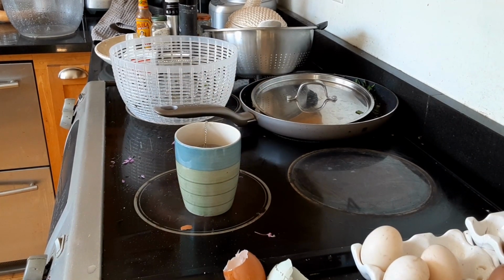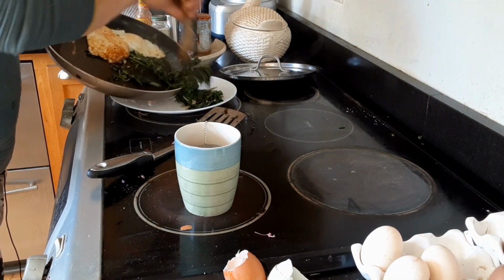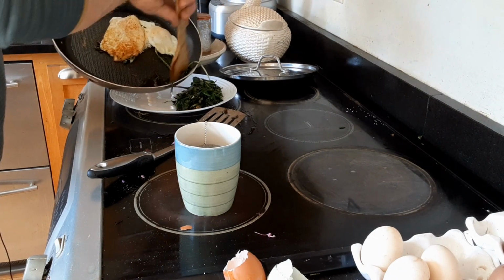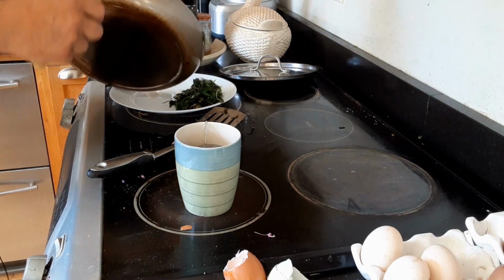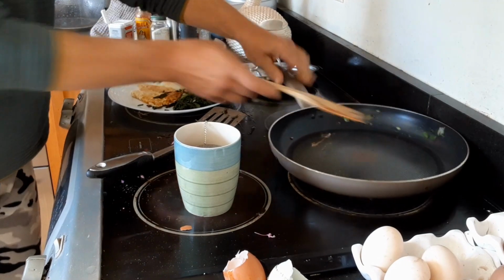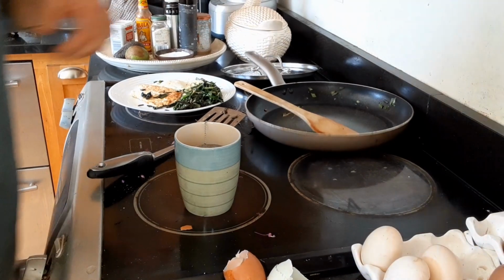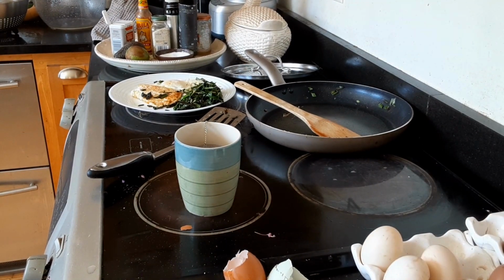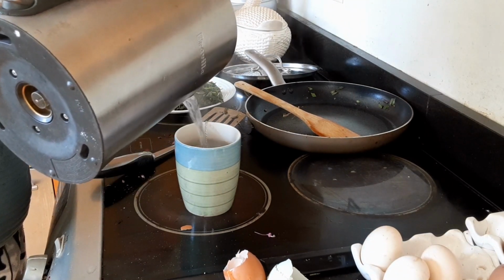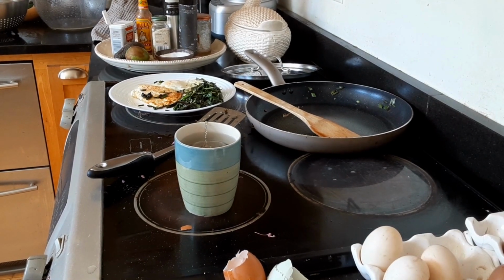Plate up my food while I'm waiting. There's our veggies. I think I overcooked my eggs a little bit because I'm on video. Trying to get everything ready. Right on time, I hear the kettle boiling. I'll fill that up and let it steep while I eat. Adding some honey.